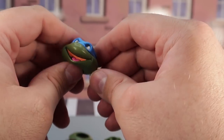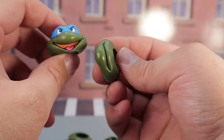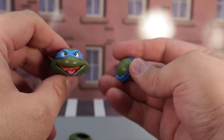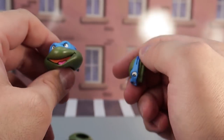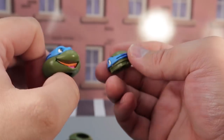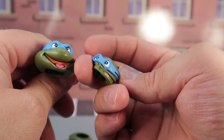So anyway, those are your articulations for your heads. And this is a very cool idea. This works with all the turtles. Each turtle comes with the scared happy eyes and the angry sarcastic eyes. So that works really well with Raphael. But anyway, all right, so that is your head switching gimmick. Moving on.